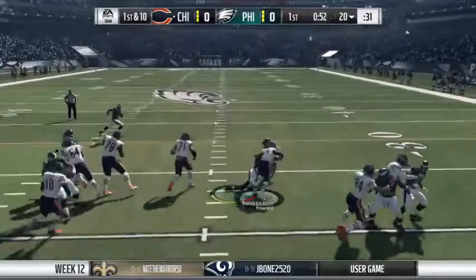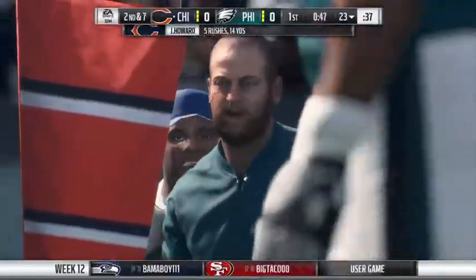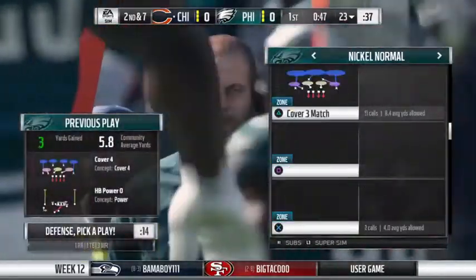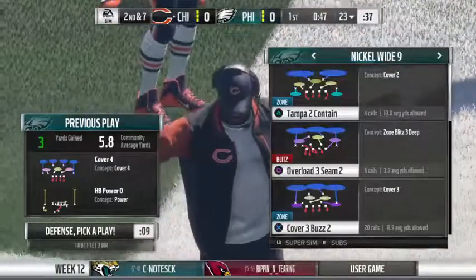They go with Howard to begin the drive. He'll get about 3 as he's taken down at the 23. Not much happening there on first down. Thought there might have been a hole for a split second. Yeah, but it dried up pretty quickly, didn't it? Closed fast.